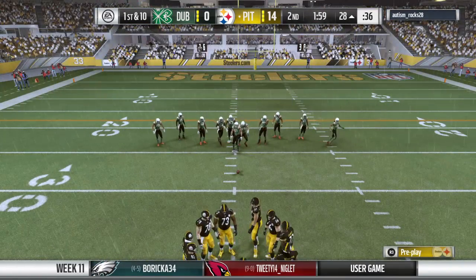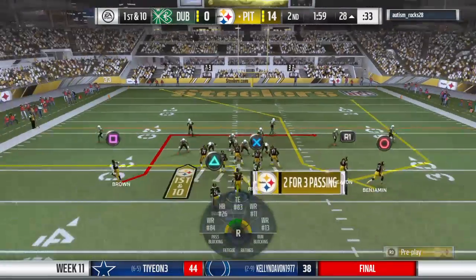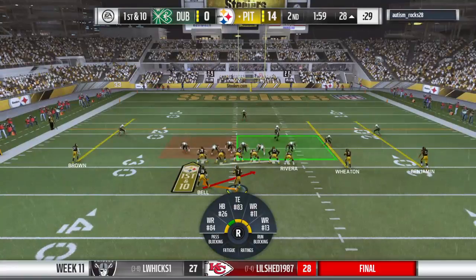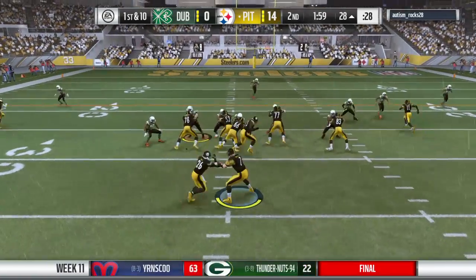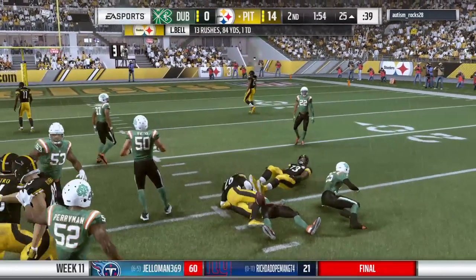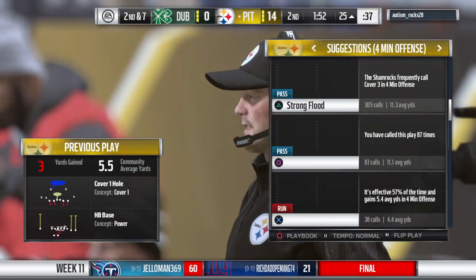1st down and 10 now for the offensive group. Brown, the lone receiver left. They'll run it now out of the gun. Down right around the 25. 3 yards on the pickup there, and it'll be 2nd down.